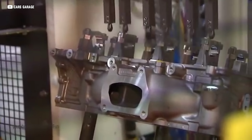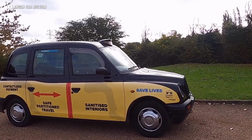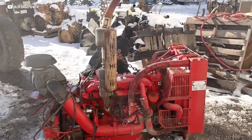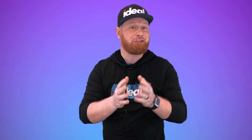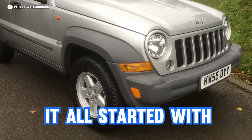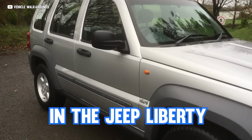They've supplied powertrains for brands like GM, Alfa Romeo, Ford, Hyundai, and even the London Taxi. And that's not counting the numerous marine and defense programs they've held over the years. But when it came time to develop the lump eventually used in Chrysler's light-duty hardware in the mid-2000s, something went wrong. It all started with the CRD, used, here in the States anyway, in the Jeep Liberty.